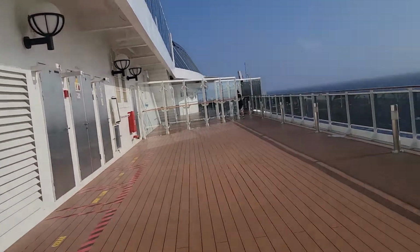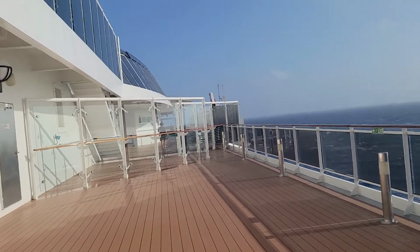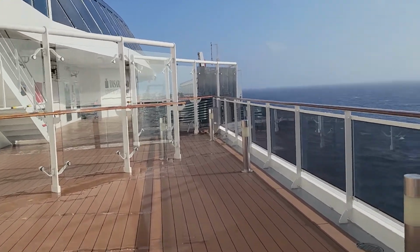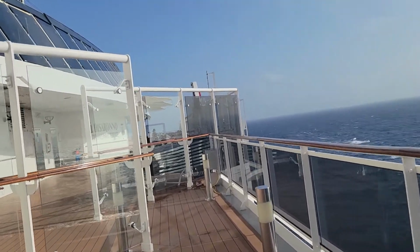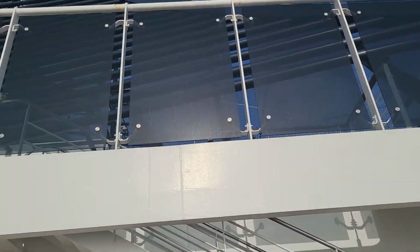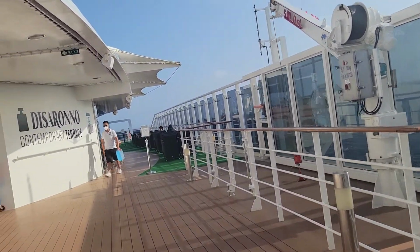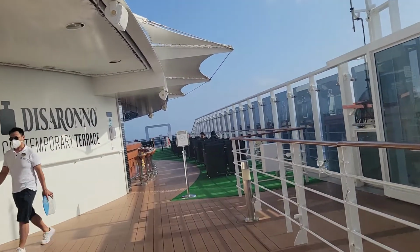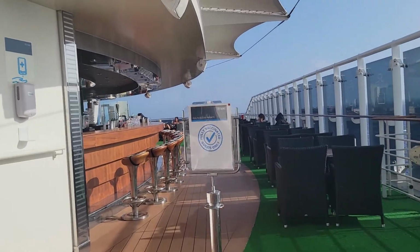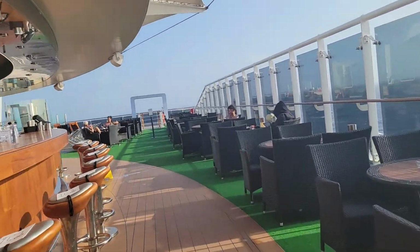So we're going to keep going around, and you come up here to another little pool. I think it's called the garden pool. I think this is what they consider their infinity pool. But up above us, up on the next deck, you can see there's a sports arena. So this is a nice area on the back, and it is for fully vaccinated. And when you say fully vaccinated, of course you have to be fully vaccinated to get on the ship, but children do not. So you cannot bring children down here.